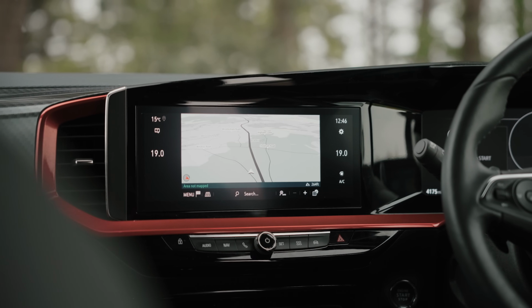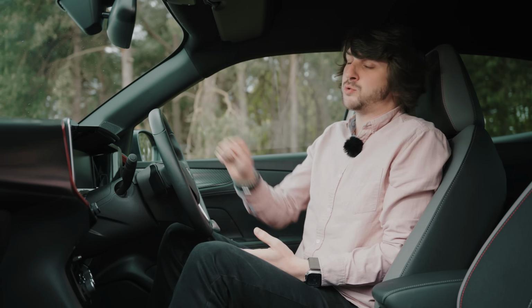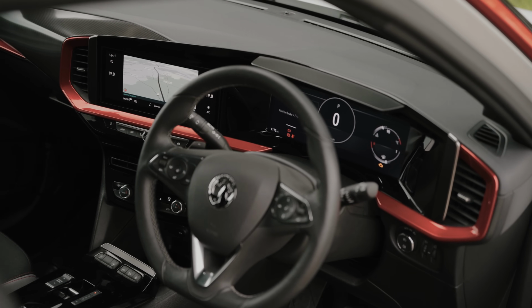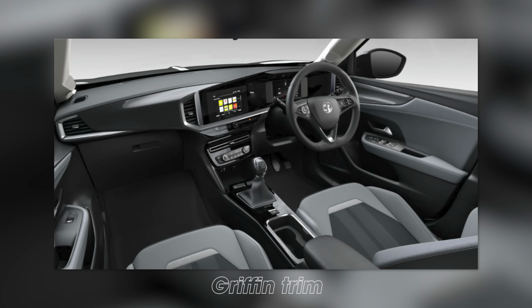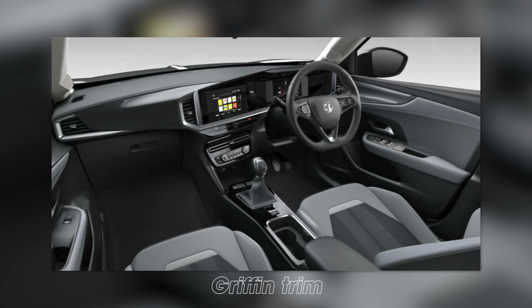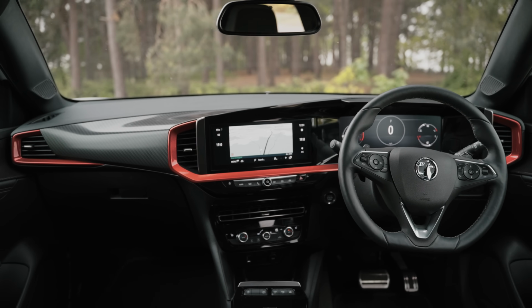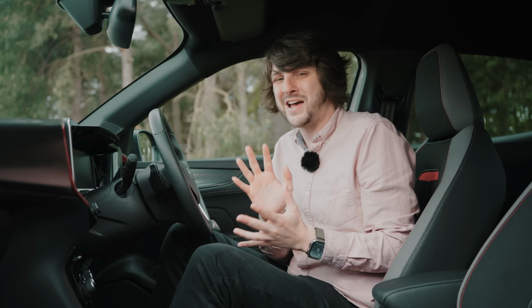In this version, which is the mid-spec GS, you've got a 12-inch instrument panel and a 10-inch infotainment screen, whereas in the entry-level car, you get slightly smaller screens at 7-inch apiece. Either way, whichever ones you go for, you get nice clear displays, which are really, really easy to read. The only problem is the infotainment system, it's a bit clunky and a bit slow as you prod around.